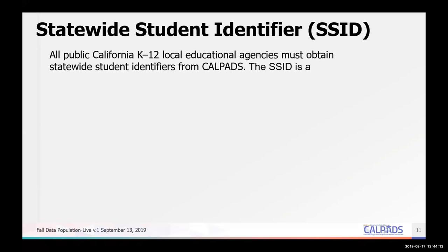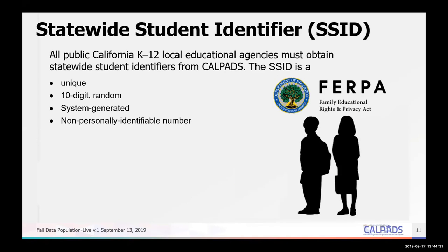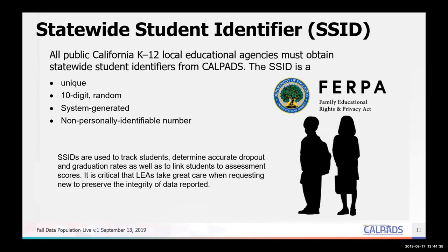So the SSID mentioned in the previous slide is required for all K through 12 public agencies for student enrollment in CALPADS, right? And the SSID is a unique 10-digit random, system-generated, non-personally identifiable number. SSIDs are used to track students longitudinally, that means over a period of time, determine accurate dropout and graduation rates, as well as link students to assessment scores, services, and accommodations. It's critical that when we request SSIDs for existing students or brand new students, we take care to preserve the integrity of the data reported.